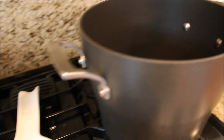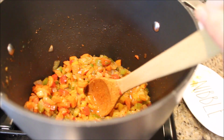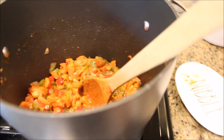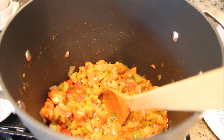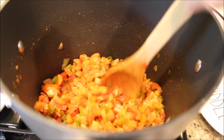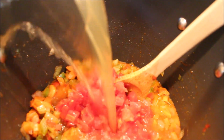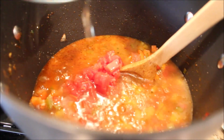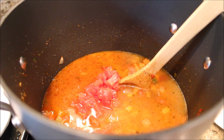So I have my big stock pot out here, and I have some oil and butter in the bottom there, and I'm going to start melting that butter and getting all the veggies inside to start cooking. So the veggies have been cooking for I think about 7 or 8 minutes. I'm going to add a little bit of white wine to the mix. It's not in the recipe, but there are a few things that I like to add just to kind of layer the flavor a little bit. And then I'm going to add a can of the Rotel, 3 cups of vegetable broth, and then I'm going to be adding the tomato sauce and cover this all up and let it simmer for about 30 minutes.